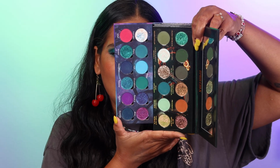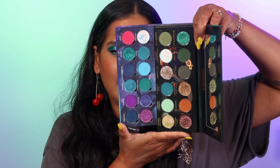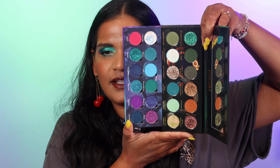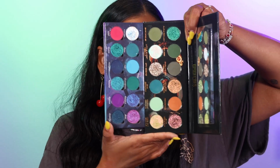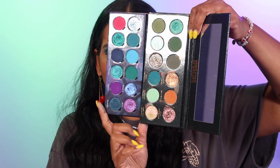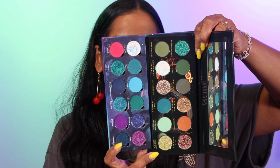As you can see, the Ophiuchus palette does have the same amount of shades, but it is slightly longer than the Cosmic Wanderer palette. I don't know if the pan sizes are different. They don't look like they are, but just in case, I will say I like the palette packaging better of the newer palette. And yeah, overall, Terra Moon just makes gorgeous shadows in general. So I knew that I would be impressed.